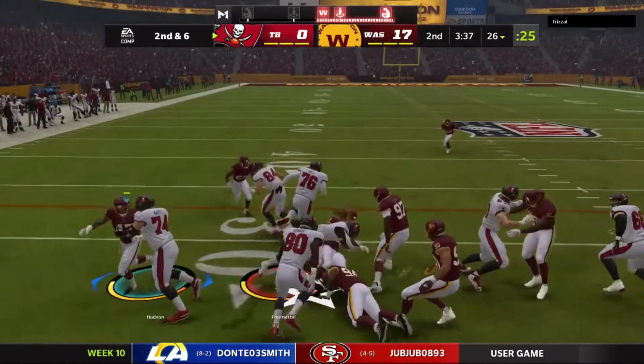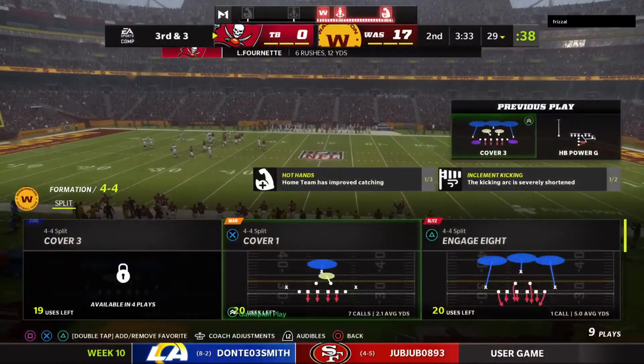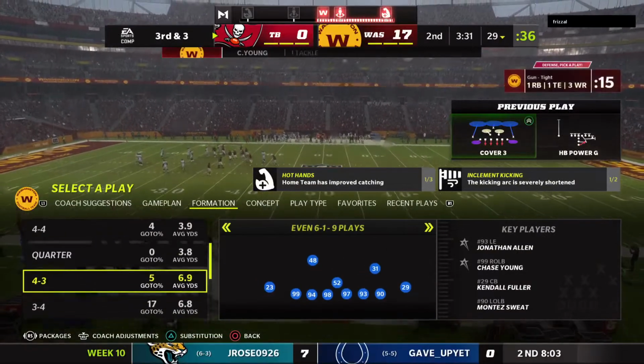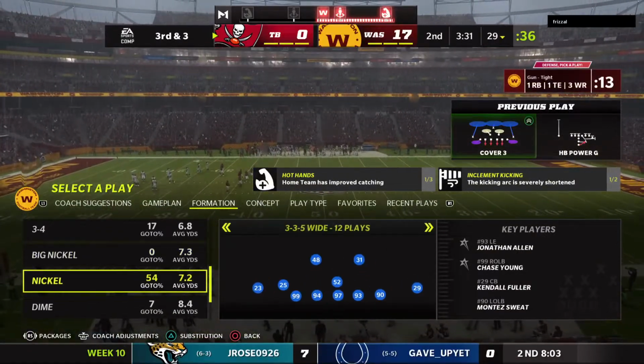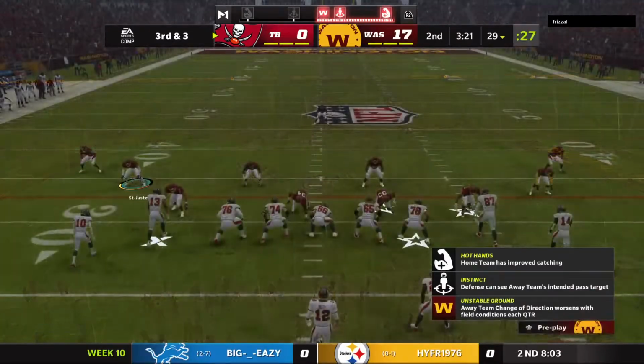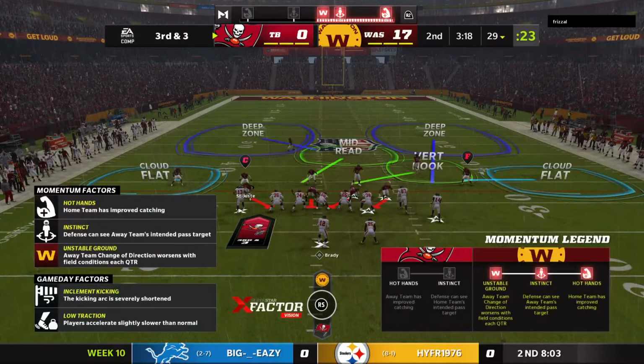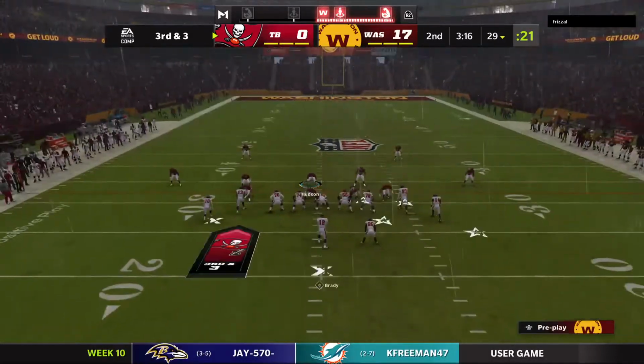Second down, back to Fournette. He takes this for 3 to the 29. Just not a whole lot of room to operate there on that carry. No, not at all. They did a really nice job staying in their proper places and not allowing any lanes to open up. The Bucs on third down. Just 1 for 3 thus far. This time it's 3rd and 3.